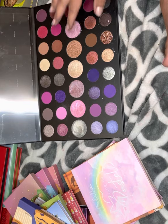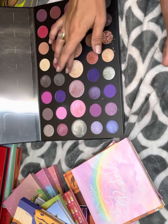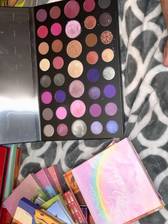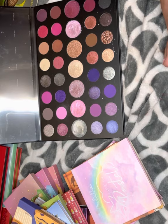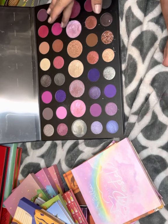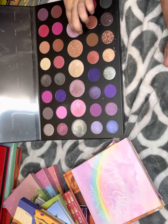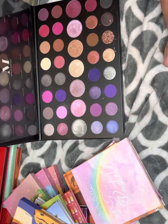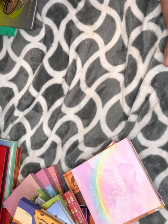This is a big honking palette. I hardly ever use it, but it's got every shade of purple I could possibly need. While I am not the biggest fan of purple eyeshadows, everybody on Instagram and TikTok seems to really like it when I do more purple looks. So I'm actually going to keep that one.